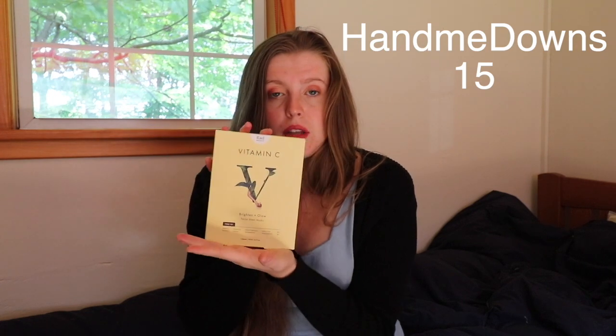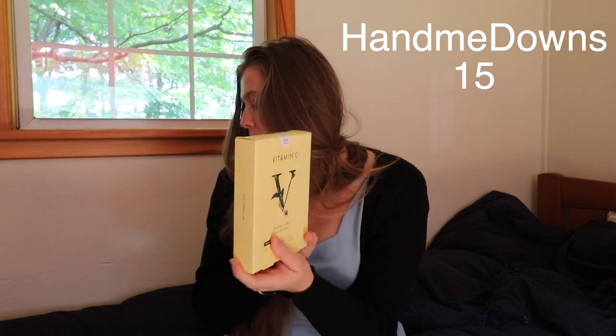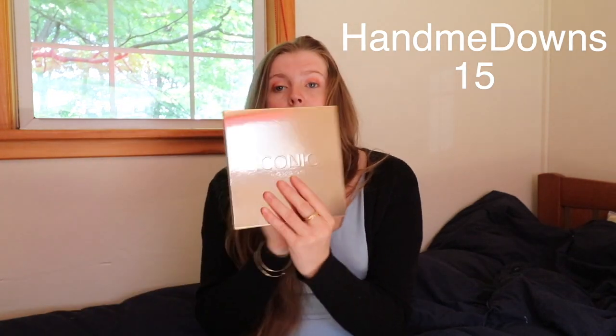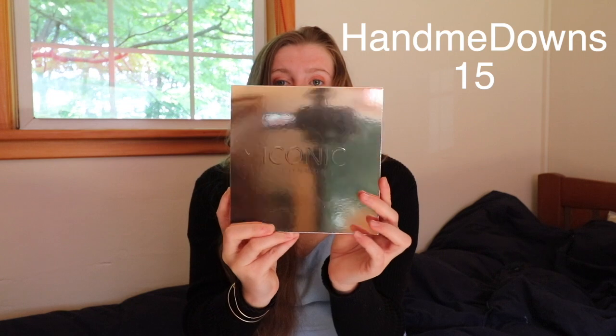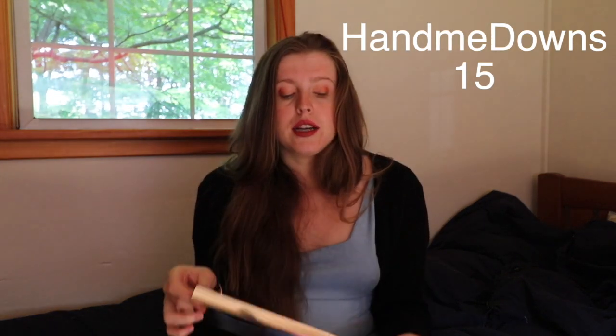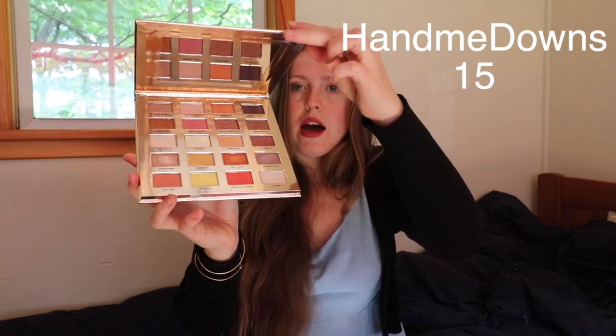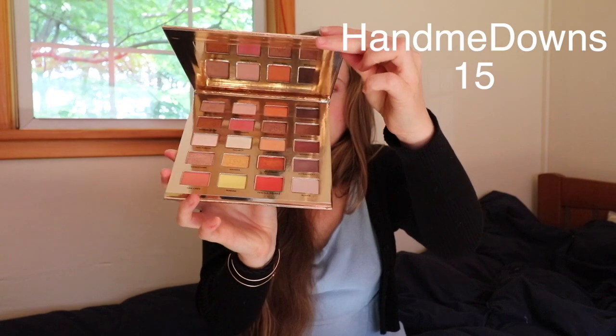So I do a good face mask every now and again, so I will be looking forward to using these up. The next is an eyeshadow palette. I have one eyeshadow palette that I actually bought last year in my no buy low buy, in the very beginning in January actually, and then this is another one that she gave me because she didn't want to use it.